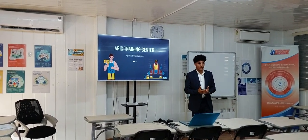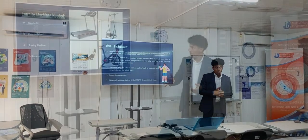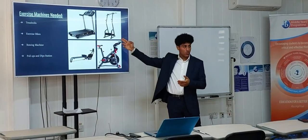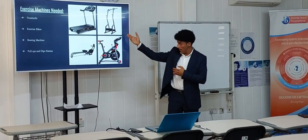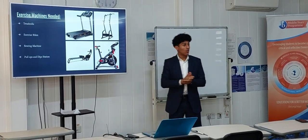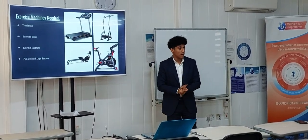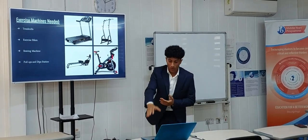Training center or a gym for the school. So what is the prompt? So we would need a treadmill, exercise bikes, rowing machine, and a pull-ups and dip station. The reason why I put only these four is because of the space provided, and these are the most beneficial when it comes to a gym.